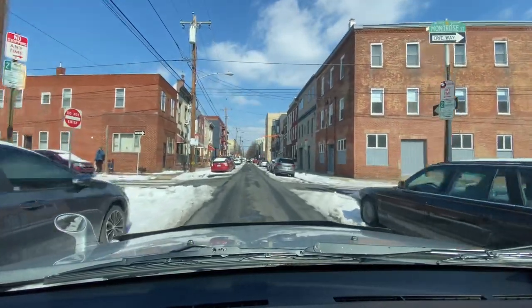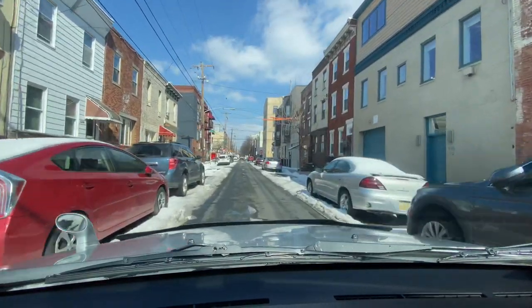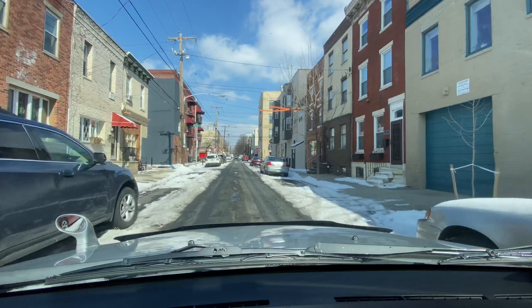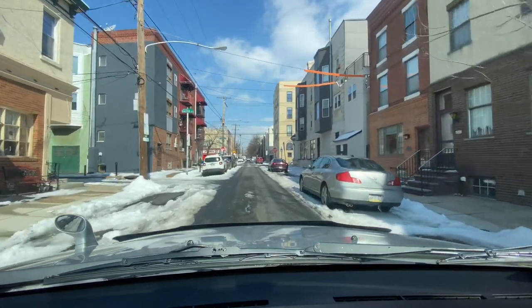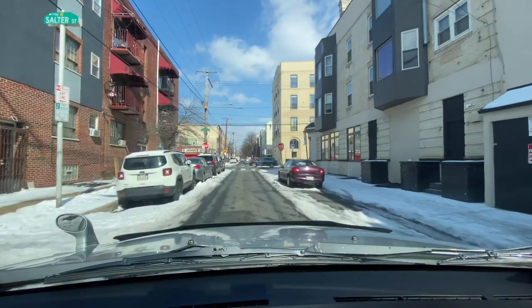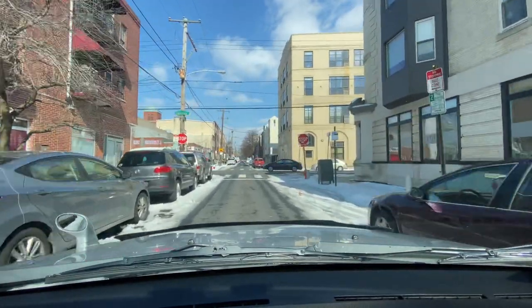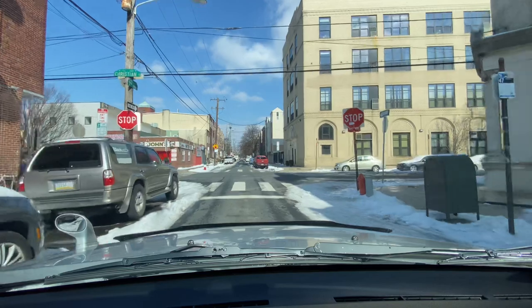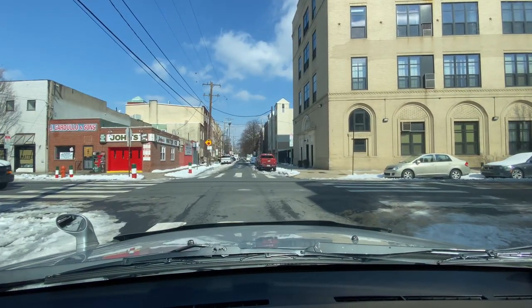Passing the 700 block of Montrose Street. We got another building on my right with a first floor garage and a second and third floor that looks to be living space. I like that. This building on my left on Salter Street, you see they got the second and third floor balcony up top. There's a bicycle up there. At least that person was smart enough to take their bicycle not only inside, but they took it to the second floor. So that's cool.